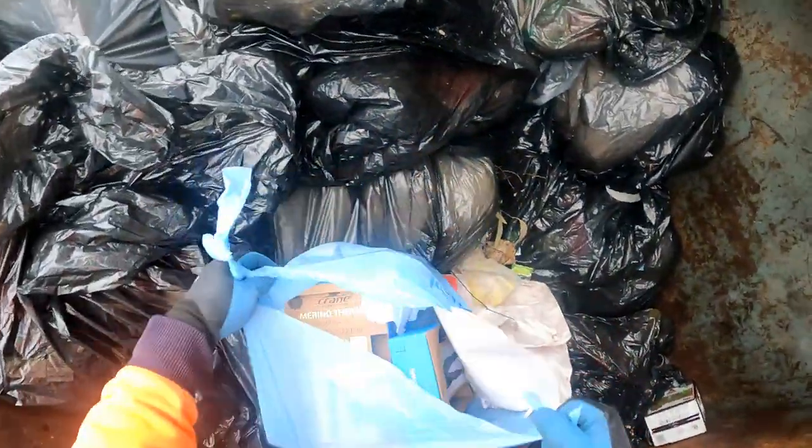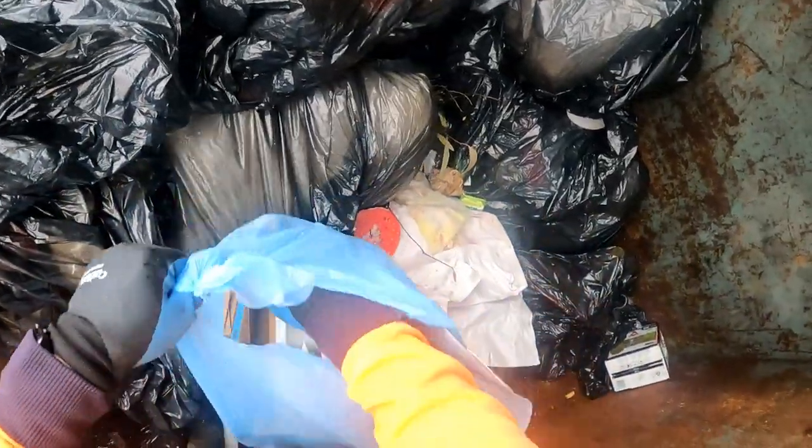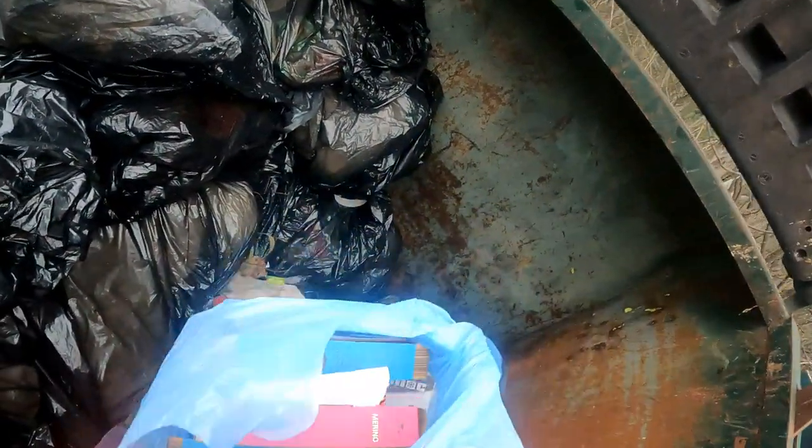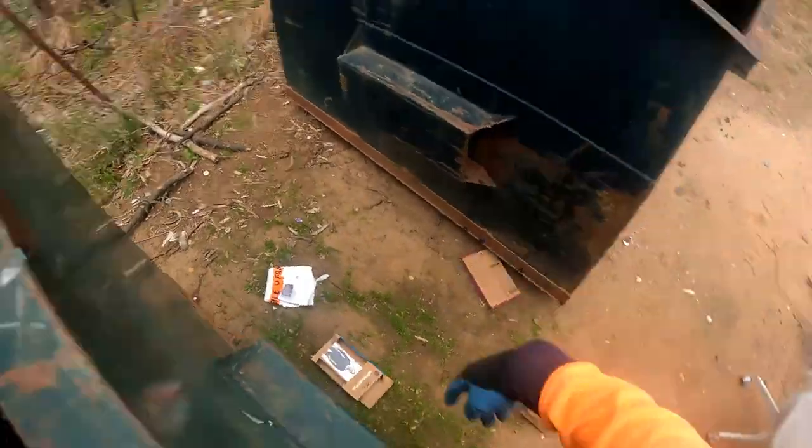Right. Basically had nothing in it. Have a look through the bag. Looks like all cardboard. Yep. Tossing that way. I'll pick that up too very soon.